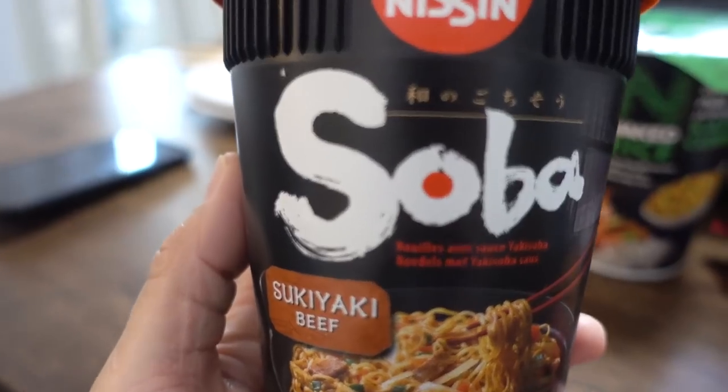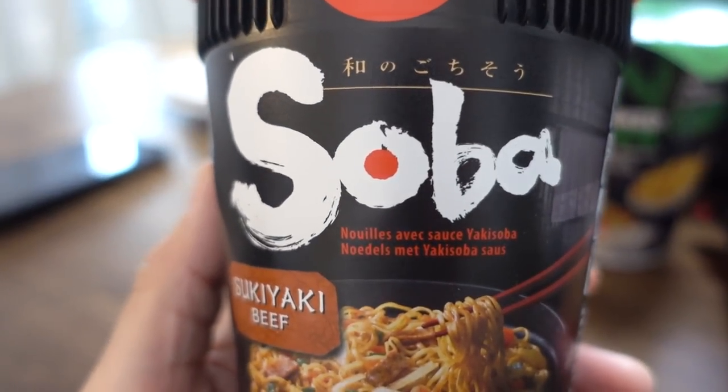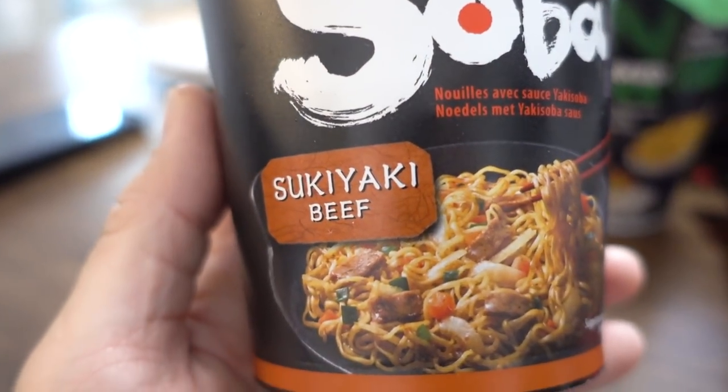Interesting. Anyway, we have one more to try. And the last one is soba. This is also from Nissin, like the first two that we tried. But this one comes in a cup, and this is sukiyaki beef. It's like last year's yakitori one. Yeah, it's so interesting. All right, let's see if this is any different from the first two that we've tried.